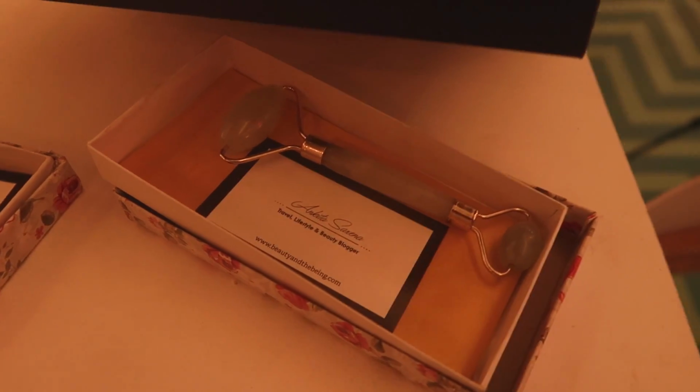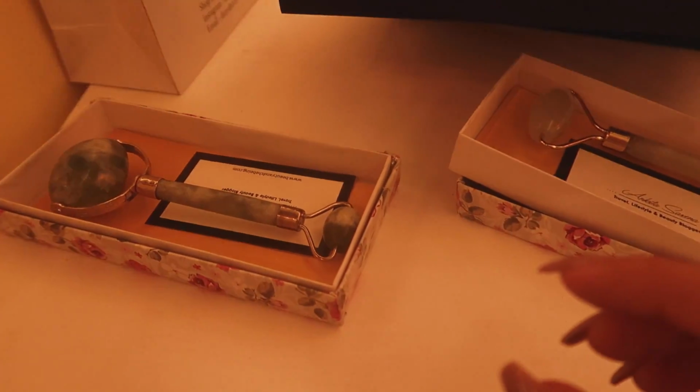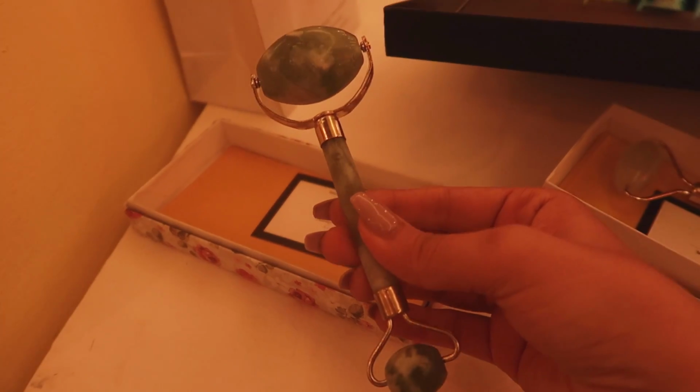Yes, at the main. I have found what I've been looking for. Finally, Jade rollers. I've been seeing Lisa Eldridge use them. Oh yes, and Gautamista. Yes. And I was like, I need them for my life.